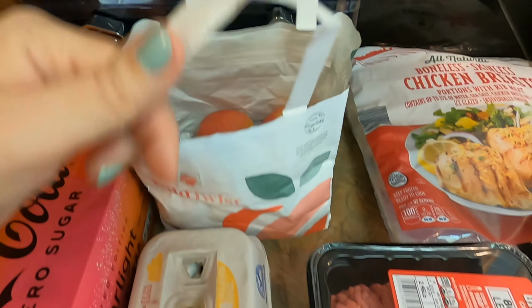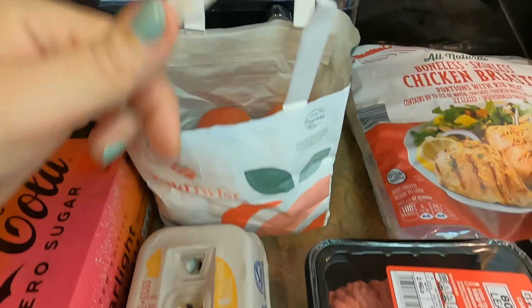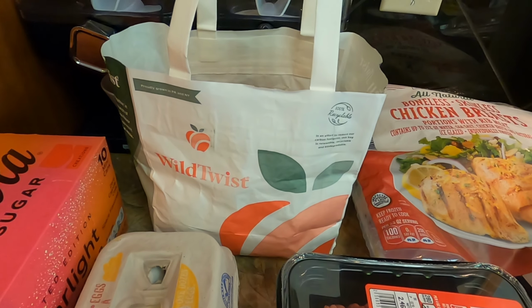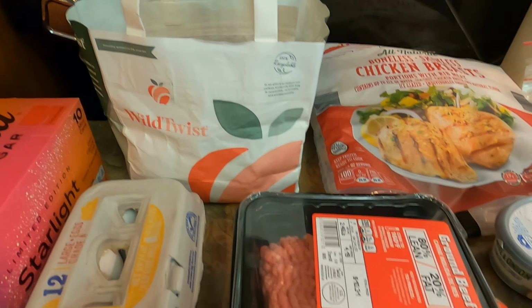Only picked up a few just in case, because sometimes the family doesn't like newly developed apples, and these are supposed to be a combination of pink apples, I think, and Honeycrisp. They were called Wild Twist, and they were only $1.49 a pound at Aldi. So I picked some of those up to try.